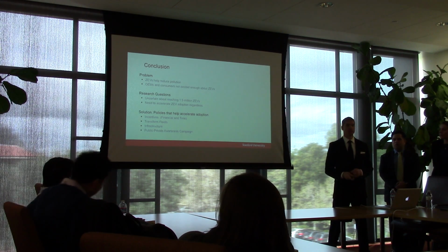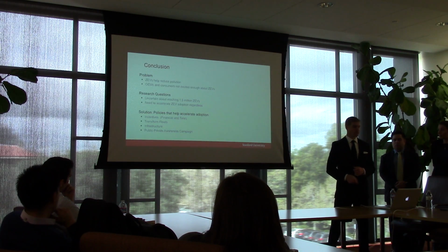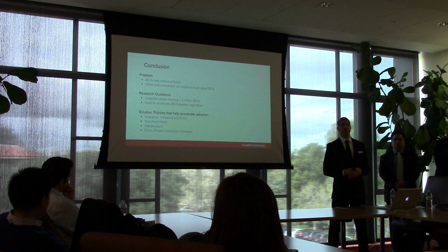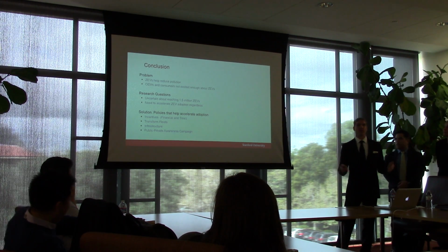The first one was, will there be 1.5 million ZEVs on the road by 2025? And then the second one was, regardless of whether there's 500,000 or 10 million, it's to California's benefit to have more ZEVs on the road because it reduces greenhouse gas emissions statewide. So how do we make that happen?